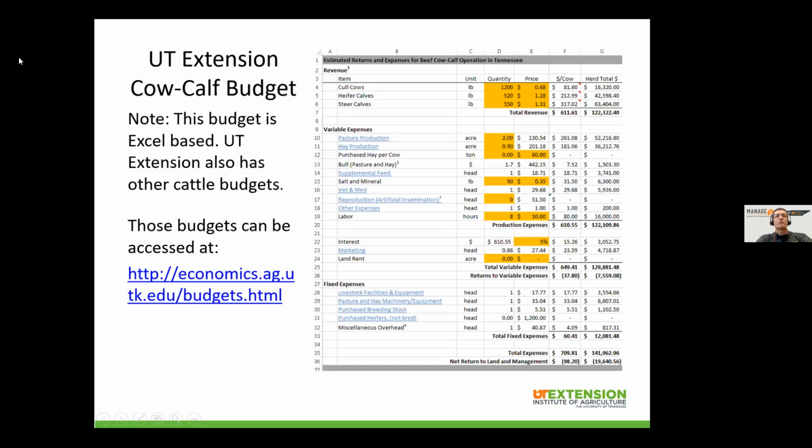We also have them for row crops. We have them for blueberries. I believe we have a new one coming out for blackberries and tomatoes as well. So again, it's a good basis to use. You want to make sure that you use your own information, but here's a tool that's already produced in Excel form where you can add your own updates to it.